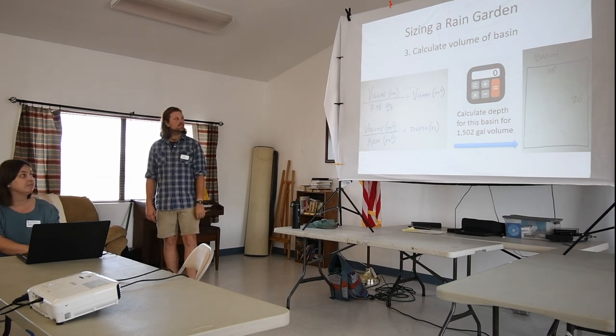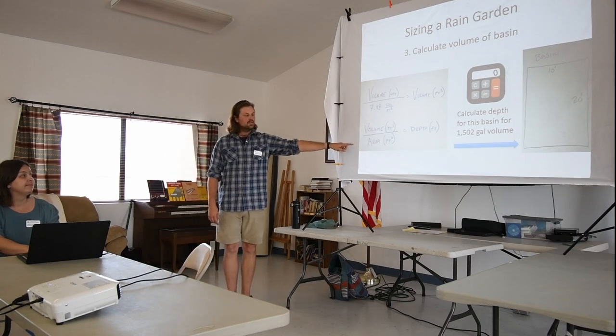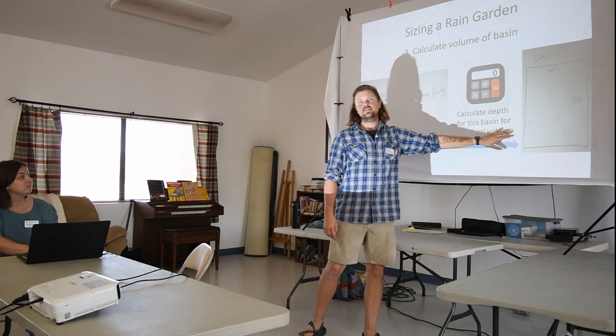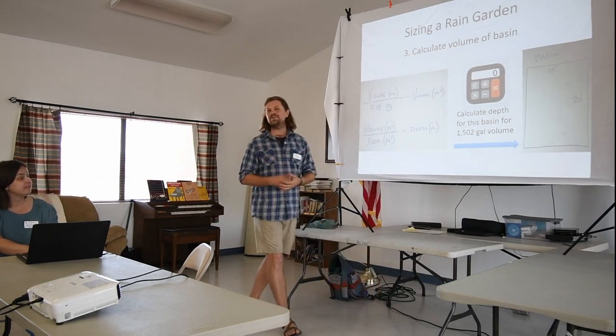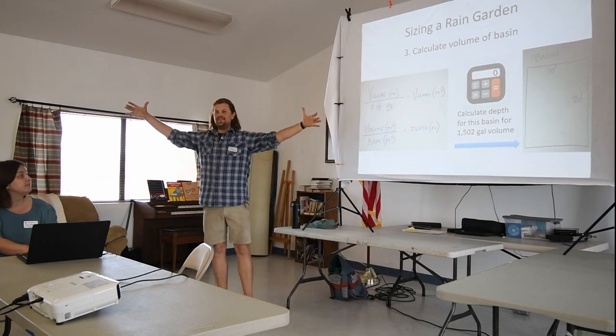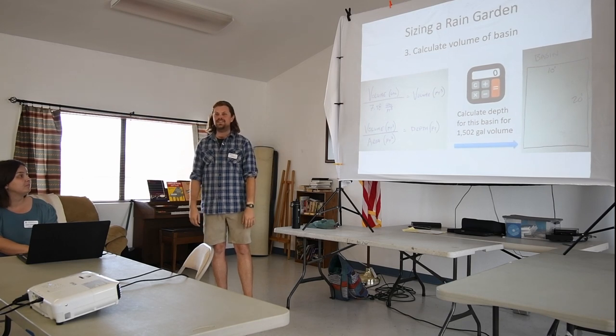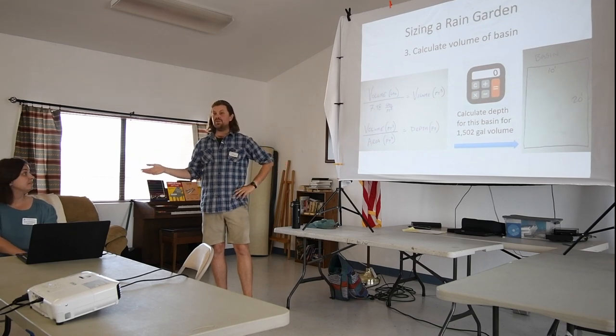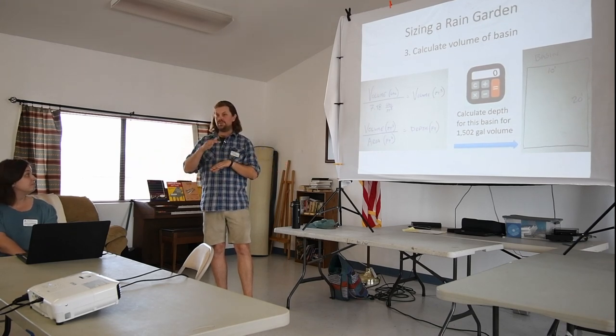And then we take that and we divide it by the area that we originally used. So this area here is the area of our basin. The first area that we used was the area of the cap, so what space we have in our yard. Exactly. And if you have unlimited space, then you can say, I only want an 8-inch deep basin, and then you can calculate that.